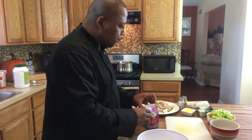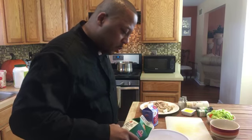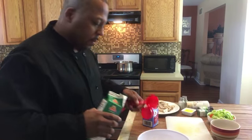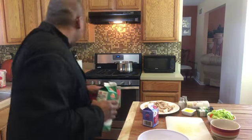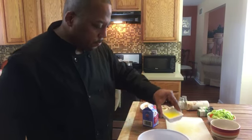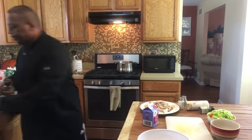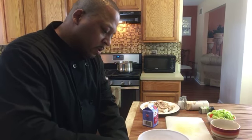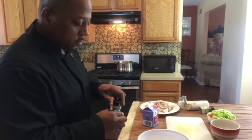So what I'm going to do is add some buttermilk to that. Let me get my measure. I'm going to add a quarter cup of buttermilk to that. I'm going to add 2 tablespoons of melted butter to that as well. And I'm going to add some parsley. This is a new tin of parsley, so excuse me, about a teaspoon of parsley to that.